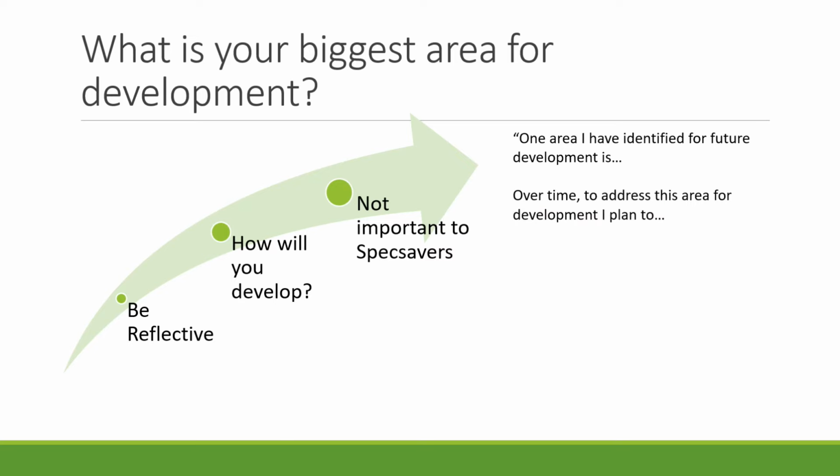The way that you answer it is to say, one area I have identified for future development is, and then say what your area is. And I'll give you some suggestions. Once you've said what it is, don't spend a lot of time on it. Move on quickly. Then you say, over time, to address this area for development, I plan to, and spend more time talking about what you're going to do about it.